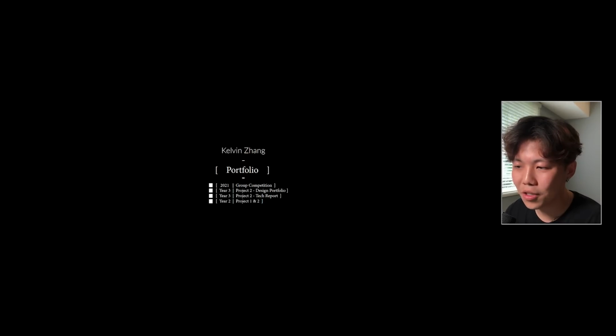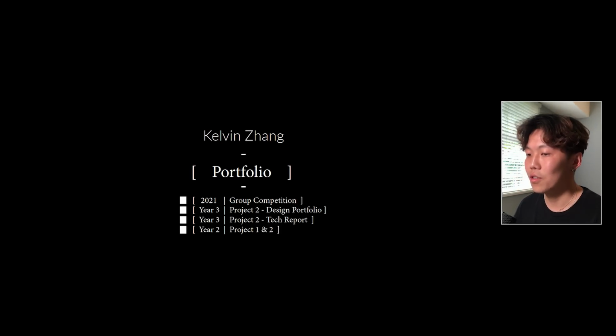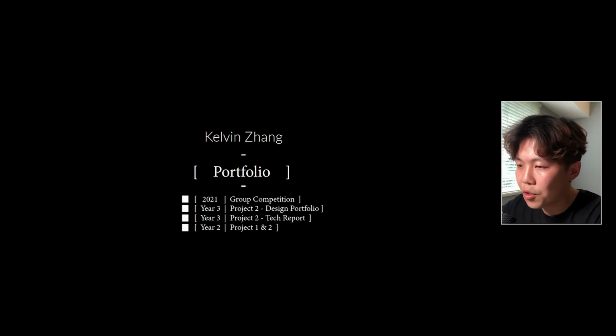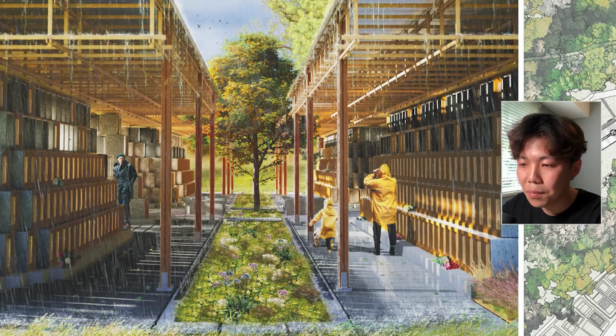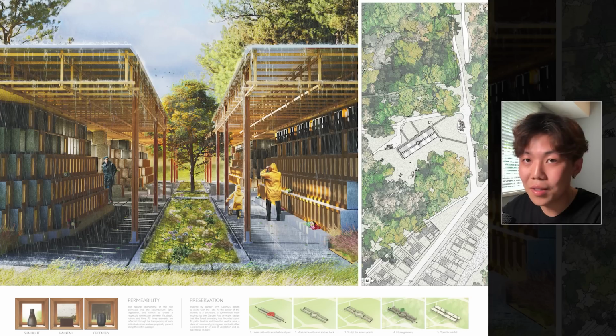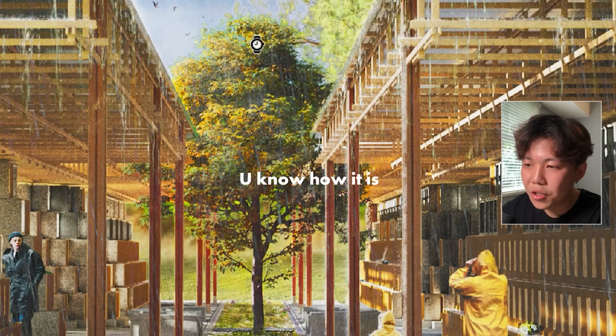All right, portfolio time. First page, I've just got my name, all the titles of my projects, and the time that I did them in. So yeah, as you can see, it's in chronological order. First one is the most recent one, which is a group competition that I did with 3 of my friends. This is a columbarium. I'm not gonna go too much into it because it's not the best project in my portfolio. What I mainly did for this page is photoshopping a bunch of splashes, drips, some people, flowers, shading the tree a little bit.